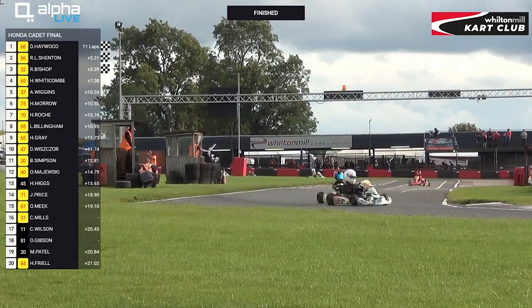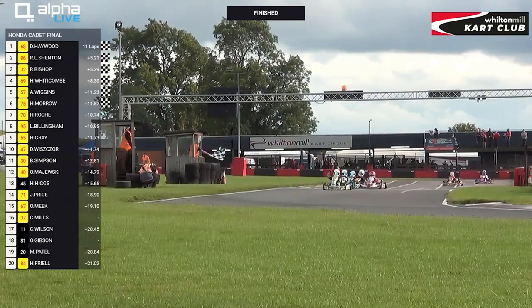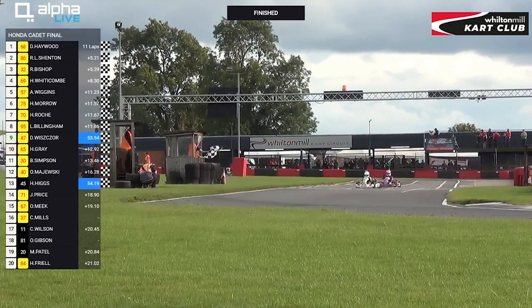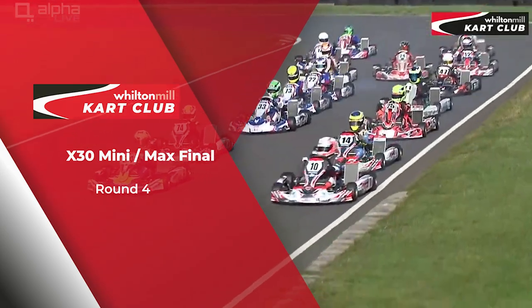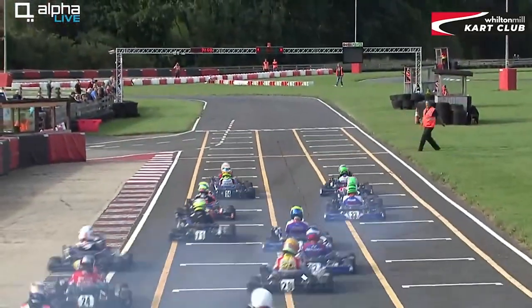Oh, and it's a drag race for second place up to the line, and Shenton takes second from Bishop. Harrison Whittingham in fourth, Wiggins in fifth, Morrow, Hugh Roche in seventh with the number 70. Mini X30s get underway. Aidan Hassan and Gabriel still neck and neck around the final corner.